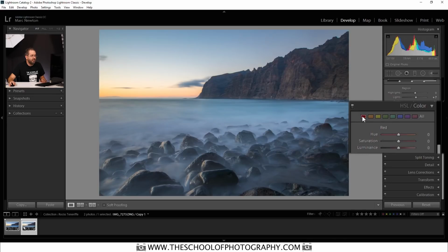So I'm going to select red, and I'm going to come and boost up the saturation of the red slightly. That will do like that. Now I'm going to select yellow, and I'm going to boost up the yellow slightly as well. Let's toggle on and off to see the difference between the two. And there you can see it's just punching that bit of orange back into the sunset, which is what we love.